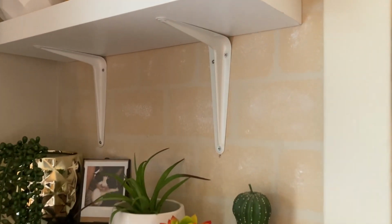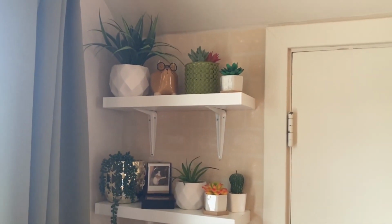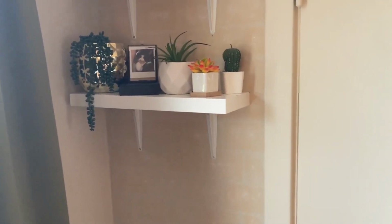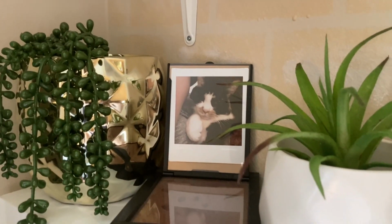And then I just have a bunch of faux plants. I ended up kind of liking the look of the brackets against the faux brick though, so I don't know, but yeah, just a bunch of faux plants here for right now.